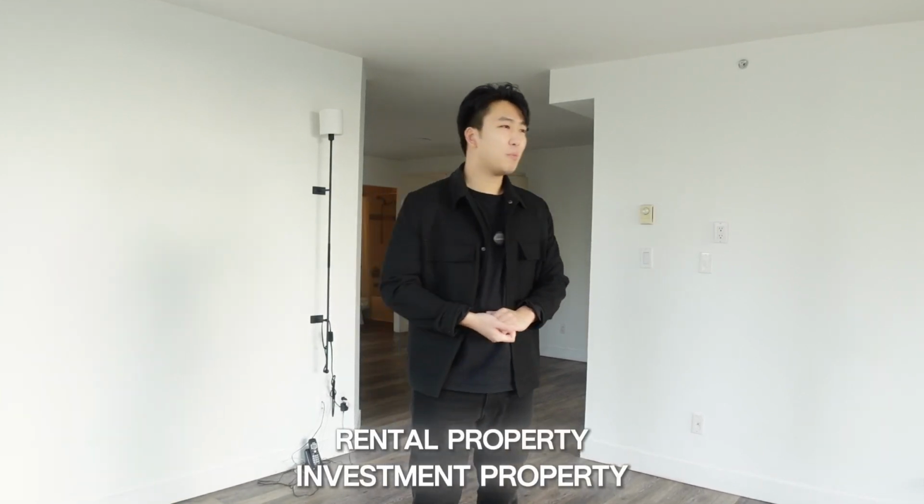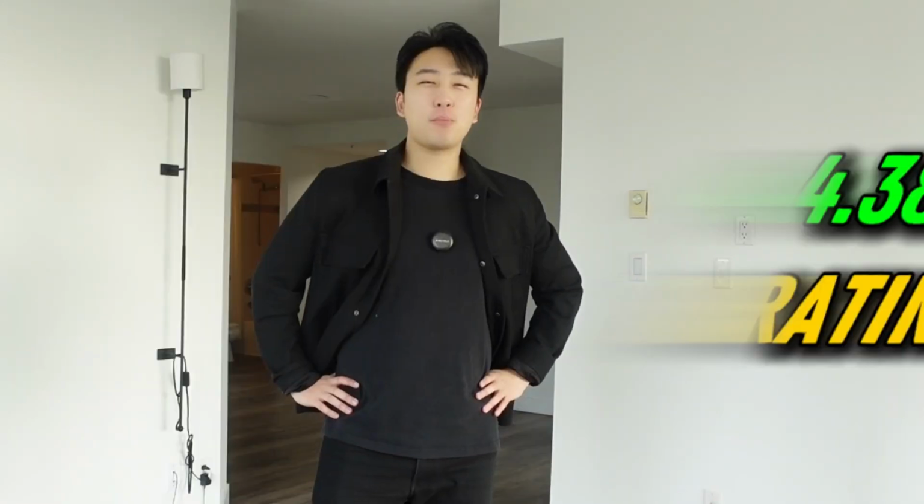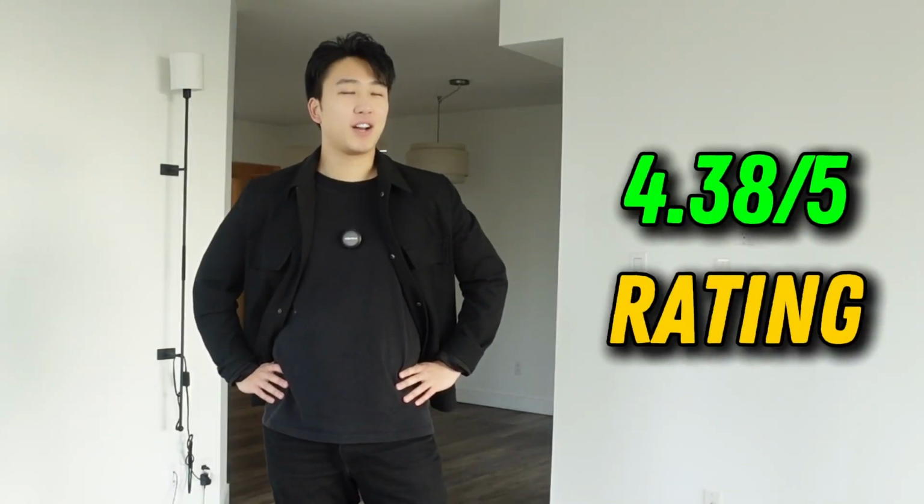I think you could rate this place on whether you want to live here or not, but I would rate it as, would I buy this place as an investment property or a rental property? I would probably rate this actually quite high because of its value, $1 million, and also the size, 1,038 square feet. I would rate this 4.38 out of 5. That's really high. You gotta remember, this is on like a restaurant scale, okay? 4.3 is like a restaurant you would go to repeatedly. So, not bad.